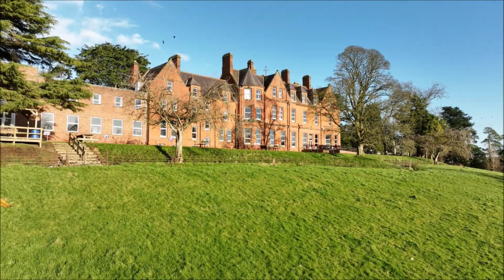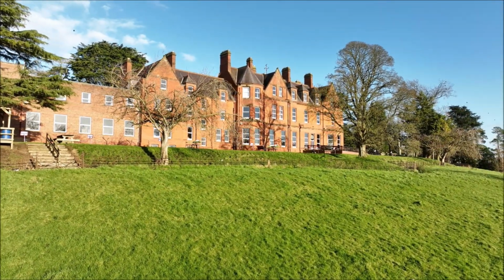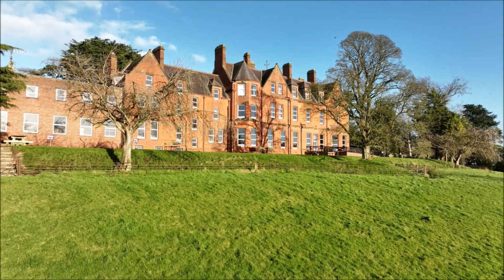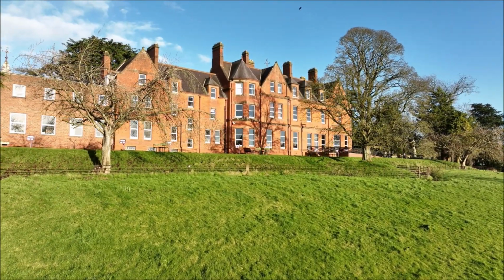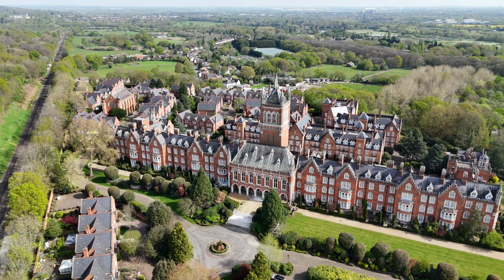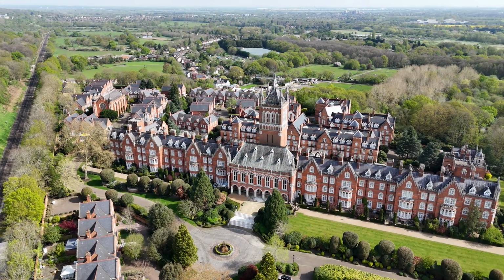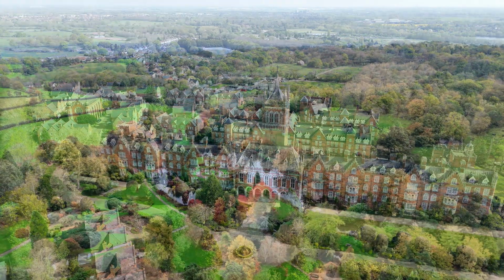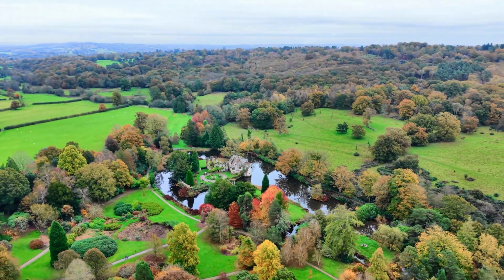What I find particularly wonderful about exploring National Trust and English Heritage sites after 60 is that you can adjust your visits to suit your own pace and interests. There's no pressure to see everything in one day. You can take your time, perhaps focusing on the gardens one visit and the house interior another time.